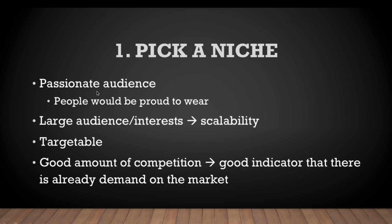The first one is you need a passionate audience, meaning people who will be proud to wear whatever saying is on that t-shirt. If you think about it, say for an example, someone likes dogs. They would love to wear a shirt that says, "I love dogs," or "I love my dog," or "I love my husky," something like that. So you definitely need a passionate audience.